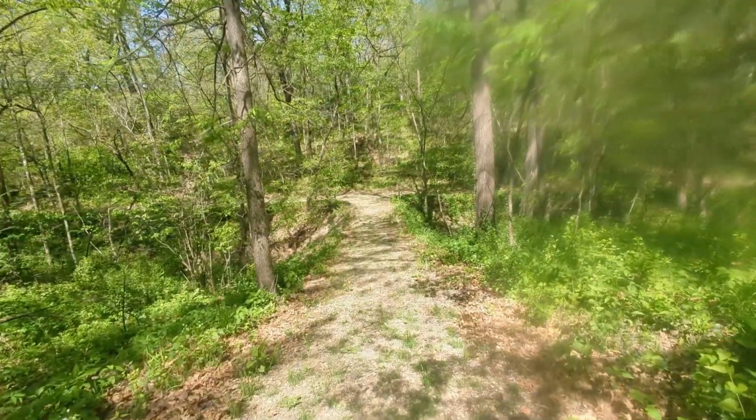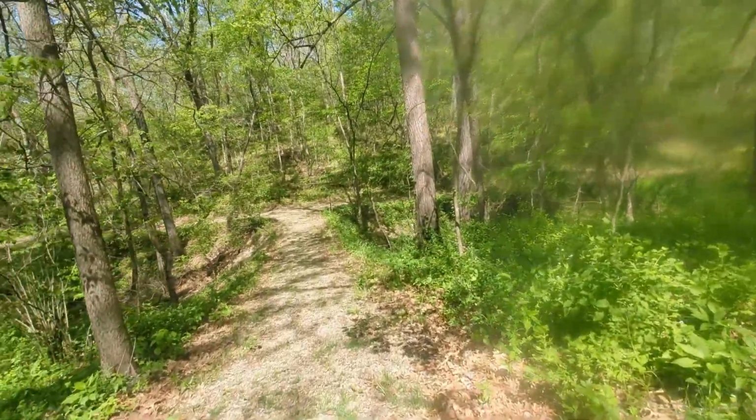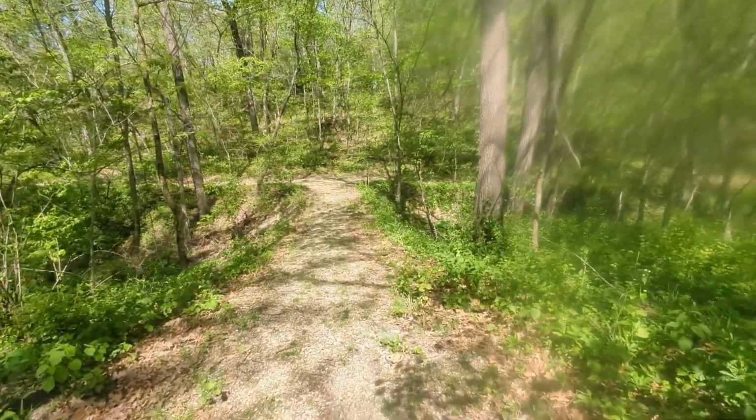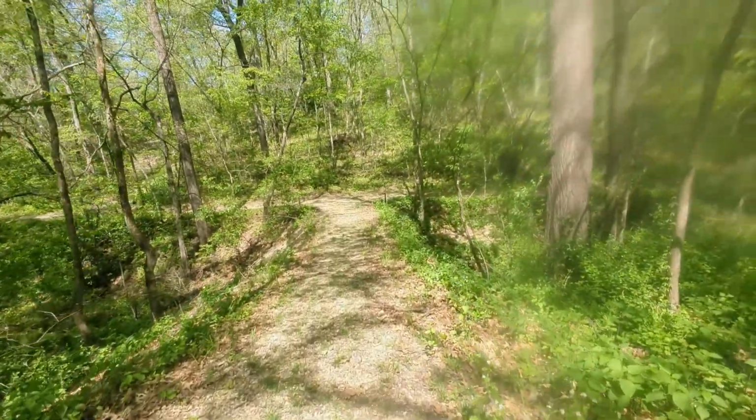There's some more of those little flowers. Yeah. I feel like I should know what they are, but I can't seem to. It tickles my memory, but I can't seem to recall exactly what they are.